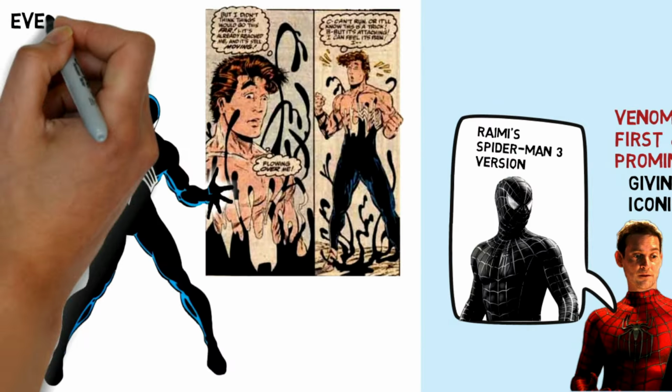Number 5, the synthetic symbiote suit featured in Spider-Man Maximum Venom. Number 6, the Enigma Force.